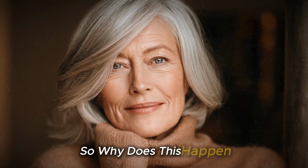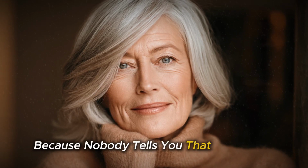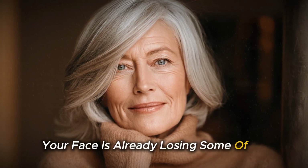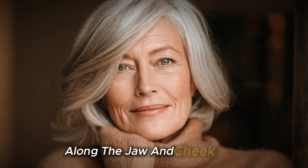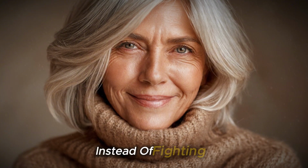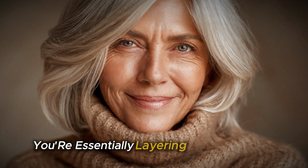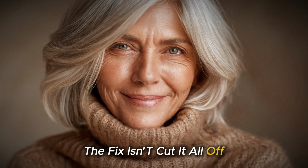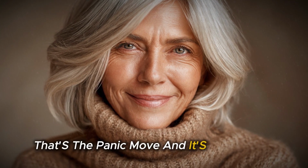So why does this happen? Because nobody tells you that hair has a job past 60, and that job is lift, not length. Your face is already losing some of its natural lift along the jaw and cheek. Long, heavy, one-length hair adds to that pull instead of fighting it. You're essentially layering gravity on top of gravity. The fix isn't cut it all off. That's the panic move, and it's the wrong one.